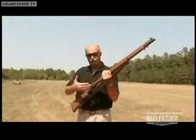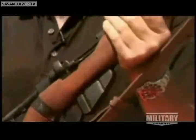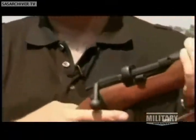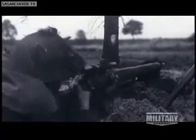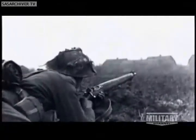For example, it feeds from a 10-round box magazine that was charged with 5-round stripper clips, very quick to load. As far as cycling action, it's very simple to cycle the action and get another round in the gun. It worked very quickly. The Royal Marines were able to get rounds down at a pulverizing pace, a skill they enhanced through a legendary drill of furious bolt and trigger action.